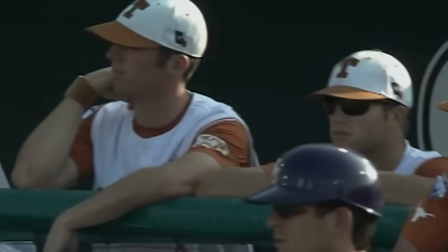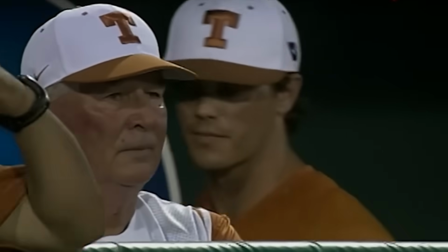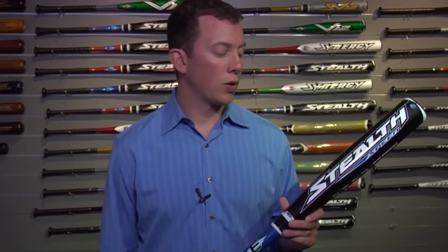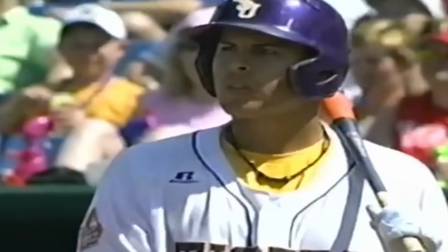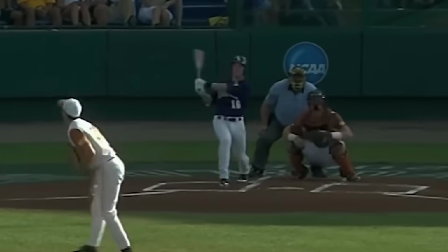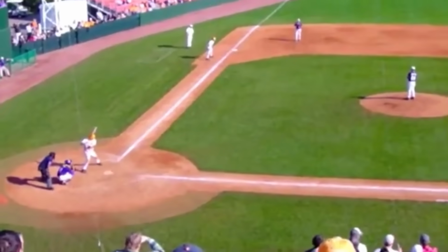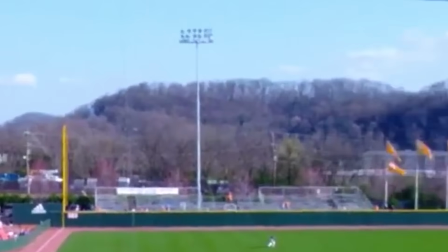But the next year, the NCAA realized something was going on. A whole new generation of bats had come out. There was even a brand new Easton Stealth. However, many college teams were still using the old Orange Stealth. LSU, who hit 100 home runs the year before, hit even more in 2009, still using the Orange Stealth. That season, a player at Tennessee hit a 500-foot bomb using the Orange Stealth.